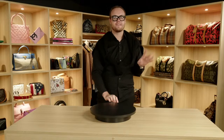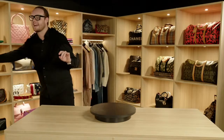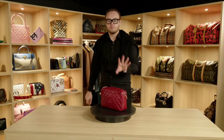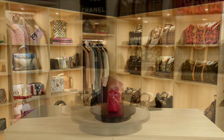Next, we have the beautiful, stunning Chanel red quilted caviar CC camera bag in the size medium. Beautiful, from the 94 to 96 era. I'll let you guys take a look at this bag for a moment, okay? Enjoy her for one second.